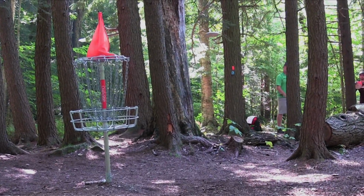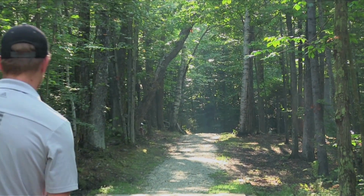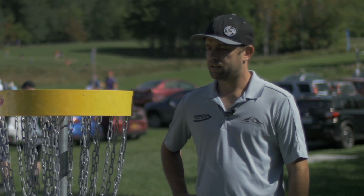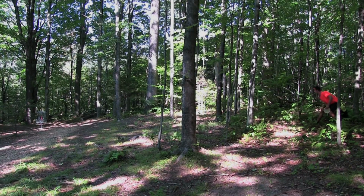It seemed like the group started out just a little bit slow, and I know you struggled early on hole 2, but right after that, it seems like you got into the groove you're looking for. Yeah, that hole is definitely a challenge. It's one of the harder holes on the course.